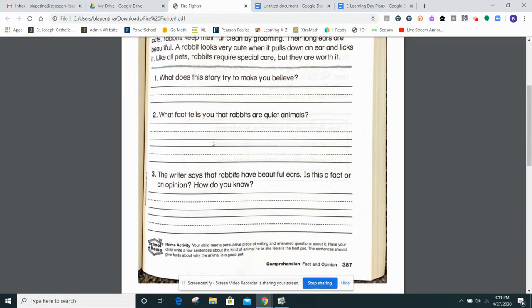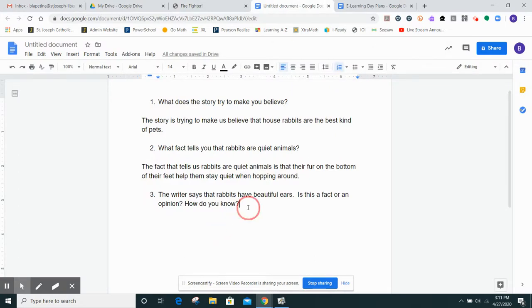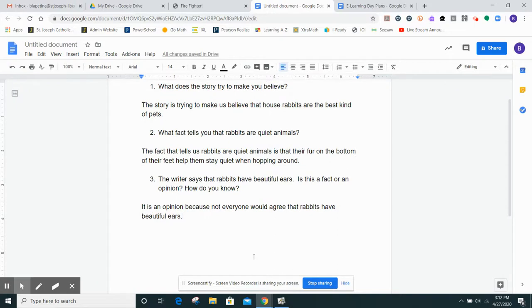All right. Question 3. The writer says that rabbits have beautiful ears. Is that a fact or an opinion? How do you know? And if you thought opinion, you are correct. It is an opinion. We're not done because there's also another question that says, how do you know? So this is where the why comes in. It is an opinion because not everyone would agree that rabbits have beautiful ears. Because that is someone's feeling. Someone feels that rabbits have beautiful ears, but I might not think that rabbits have beautiful ears. So it is an opinion. Okay?